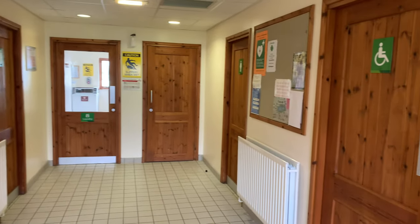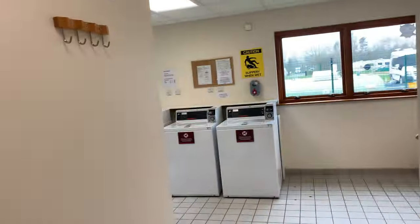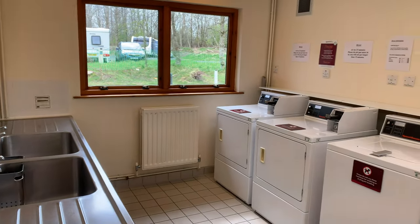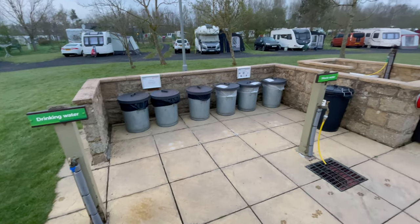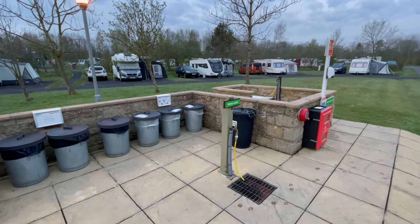There's an accessible toilet, a ladies and a gents, and there's also a laundry, which has washing machines and dryers. There's also a couple of sinks as well. So that gives you a bit of a view of the laundry. As well as the waste disposal, recycling and water at the main block, there's also some dotted around the site.